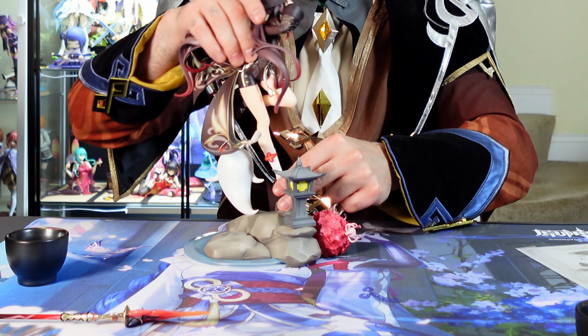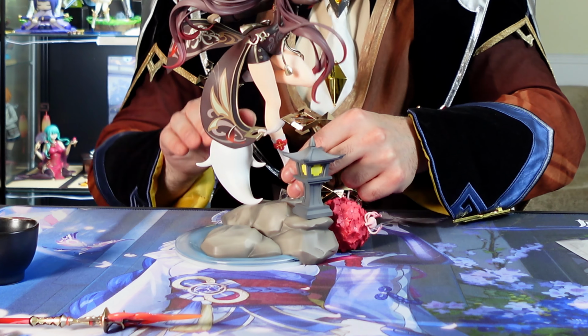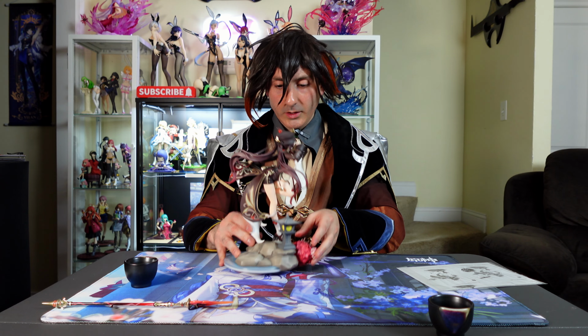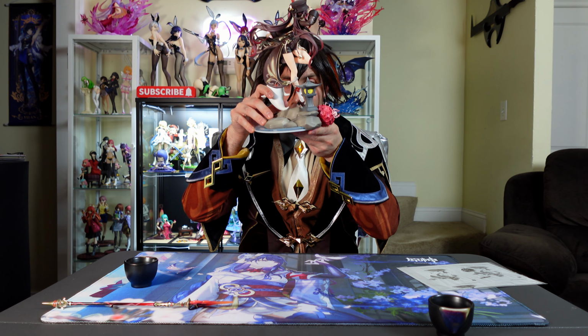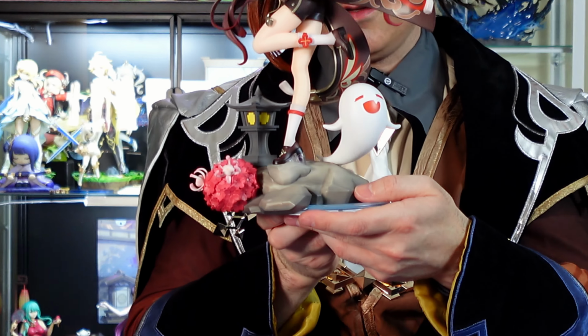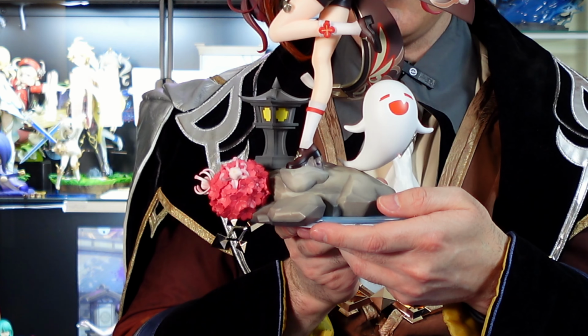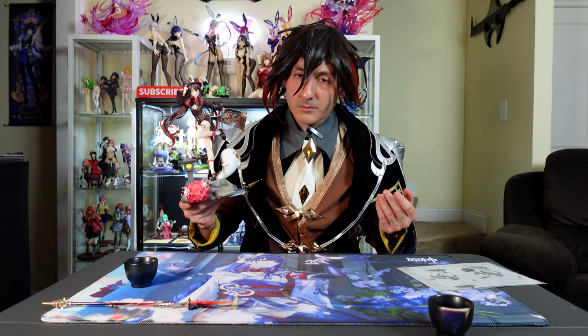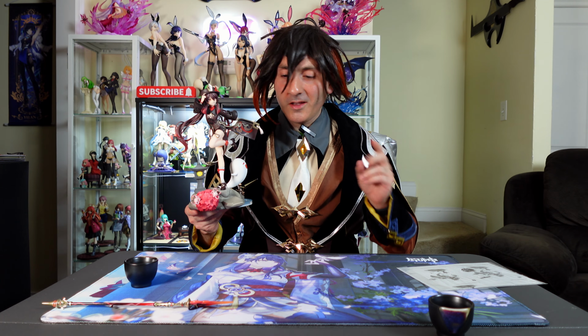There it is. Wow, that was so easy. Fully cemented in, barely had to apply crazy pressure like I've had to do in other figures. So, okay. Phase 1, success. Phase 2, Staff of Homa.